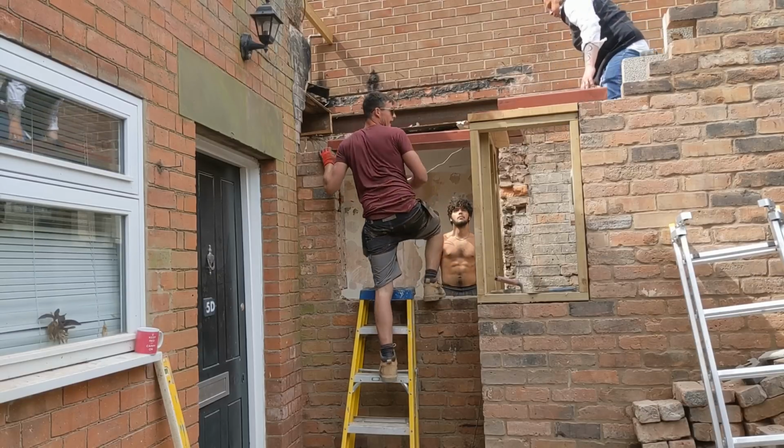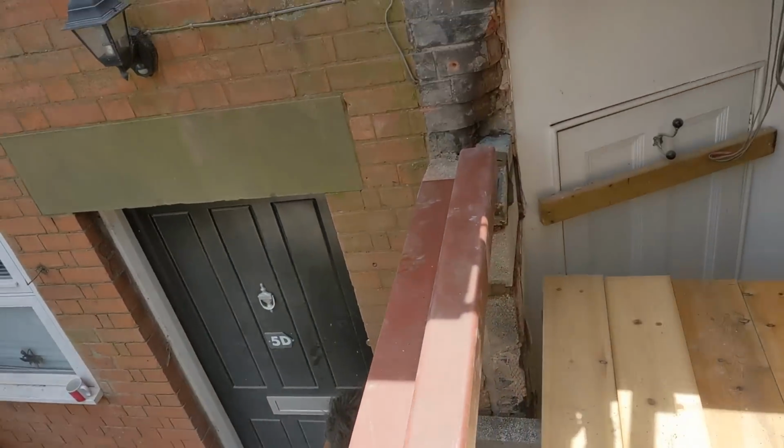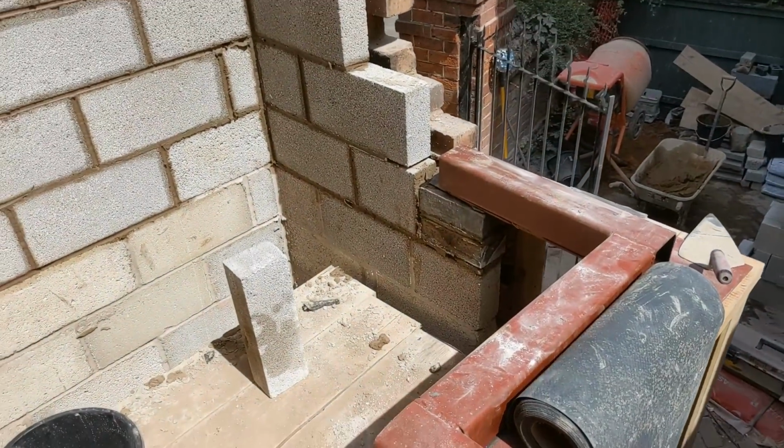Right, I'm good with brickwork here. What are you like with brickwork there? There we go. So we have just got the steel sat on. Wasn't too heavy, was it, Drew? Nah, it was alright, man. Lightweight, baby. So it's a bit of a dodgy angle.